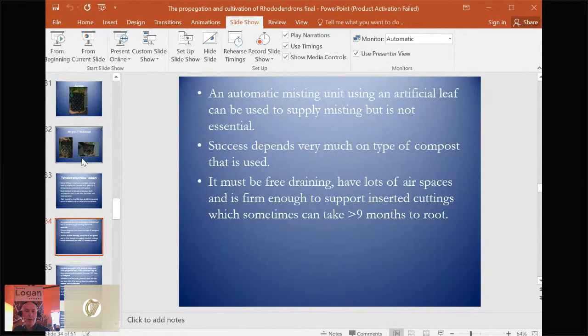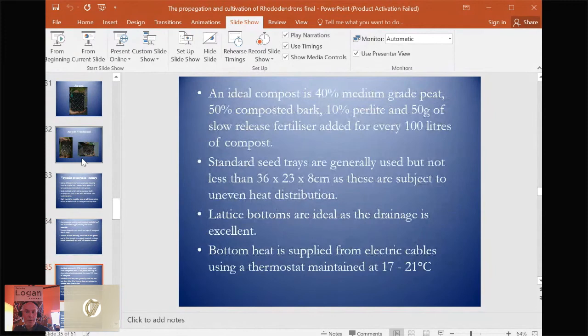Some species will probably root after about 3 months, whereas other ones can take up to about 9 months to root. So for compost, at Logan, we use medium-grade peat, composted bark, perlite, a little bit of slow-release fertilizer. We either use seed trays or an open bench. And if you're using seed trays, lattice bottoms are particularly good, because they're so well drained. And the temperature is pretty crucial, ideally 17 to 21 degrees C.